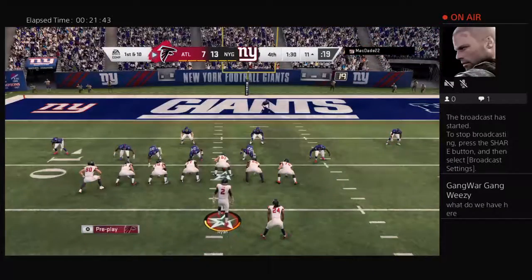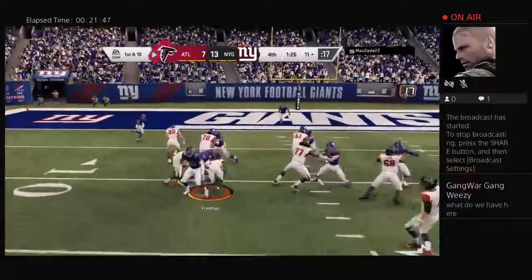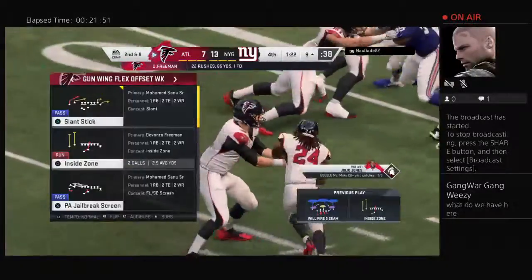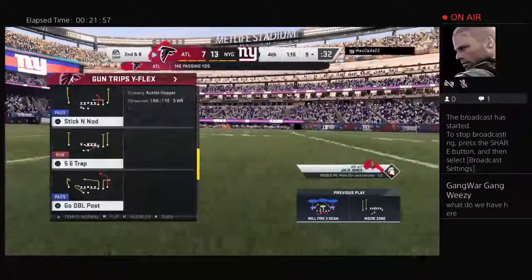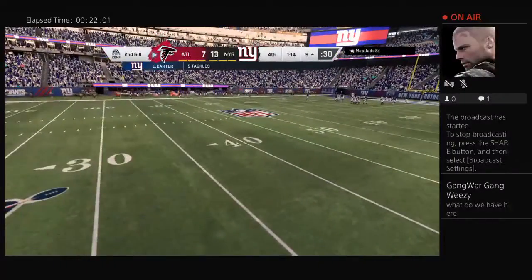Line of scrimmage moves from their own 25 all the way to the red zone now for 1st and 10. Here's Freeman, and he'll fight his way down inside the 10 to the 9-yard line. They had the huge play last time. Here it is a much smaller gain of 2. A gain of 2 brings up 2nd and 8 at the 9-yard line.